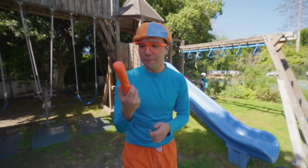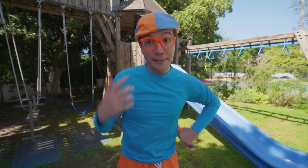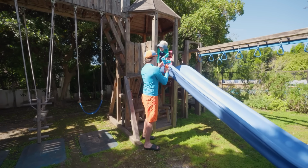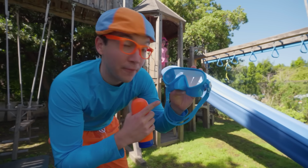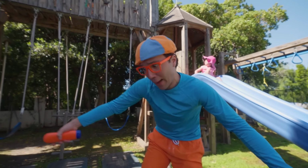It was pretty tricky finding the sunscreen, but these two are really good at finding things. Good thing they're helping me. Whoa, did you find something? I found goggles. Whoa, check it out. Goggles would be great for the pool to protect my eyes. But we still need to find a towel so I'm not soaking wet.